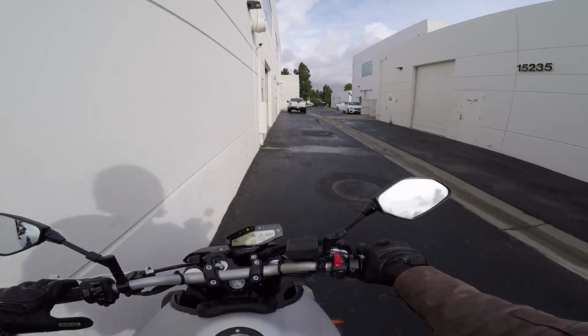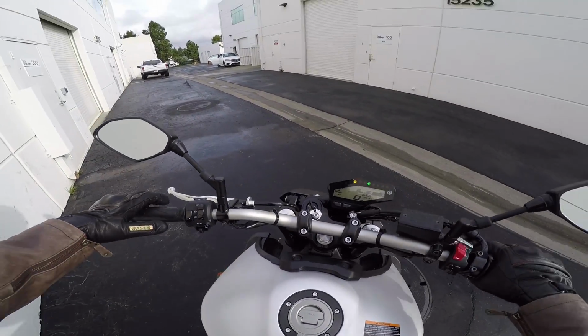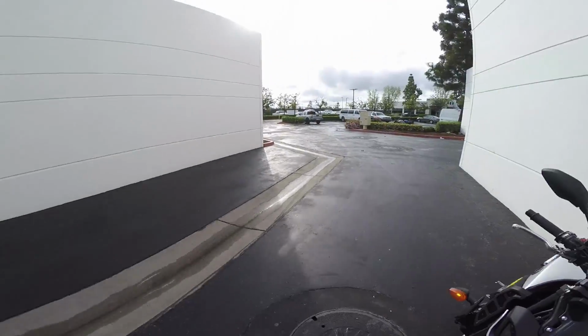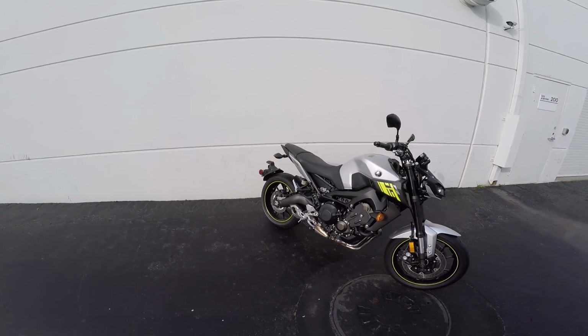I promised I was going to talk about price. So it's $800 basically more expensive than it was. $9 grand for an FZ-09 now. Get it in 3 different colors in 2017. The silver with the high vis, as I've got here, you get it in a red or a white.